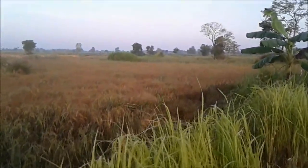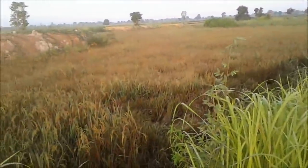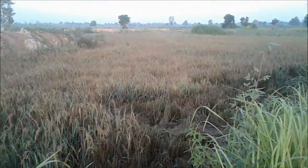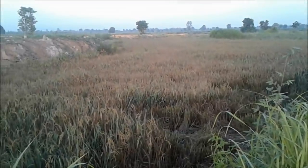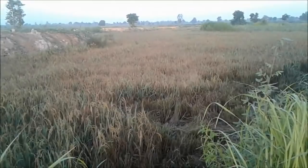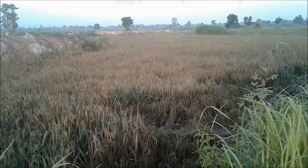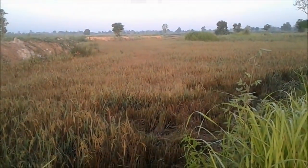As a side note, we're incredibly happy with how the rice is turning out. We've had loads of compliments from the locals. The seed is really, really full and lots of it. There's a few little iffy patches, but generally speaking, it's excellent, far, far better than we'd hoped for.